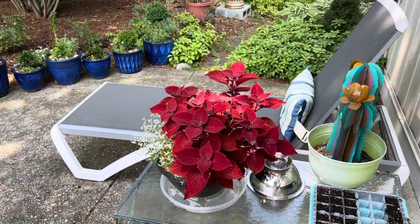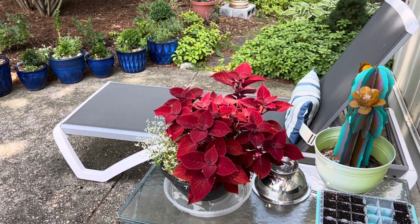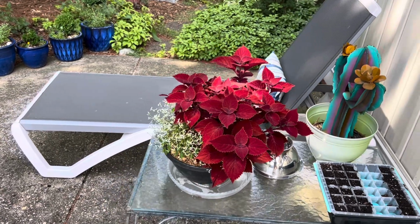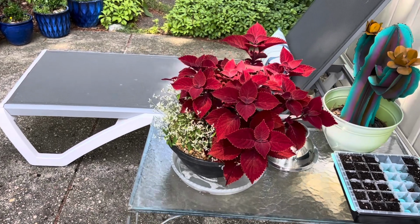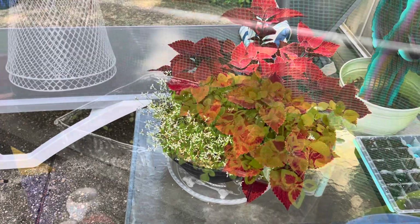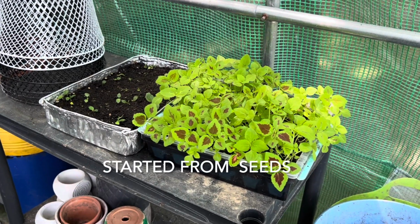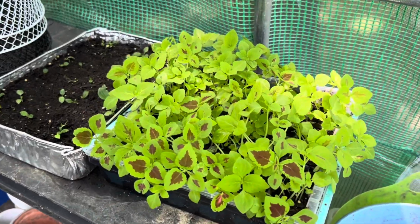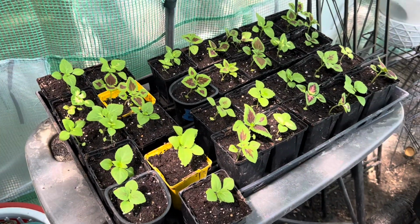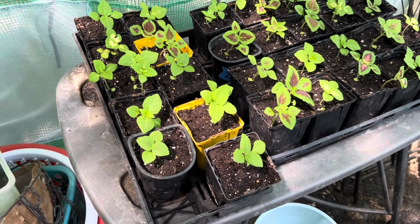Although I did have to move this to a shadier spot, this velvet red coleus is enjoying the heat as well. Isn't that gorgeous, guys? I think that's one of the prettiest coleus. If you've ever wondered about those coleus mixes, this is what you get. And I pulled out all of these, and I separated them out so they'd have a chance to grow, but they truly are a mix.